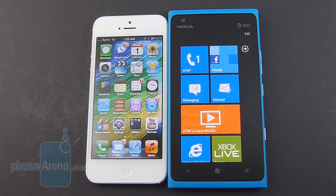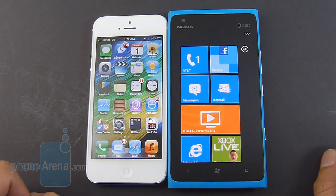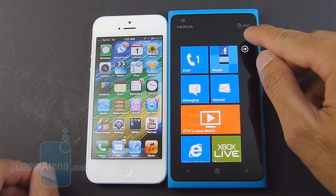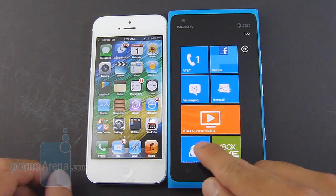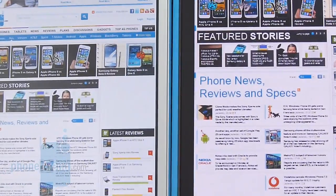There's no kidding that these two handsets have some sharp looking displays on them, but between the two, overall we have to choose the iPhone 5 on this one with its 4-inch Retina display, mainly because it's a lot more detailed versus the 4.3-inch ClearBlack AMOLED display on the Lumia 900. So it's a resolution of 1136 by 640 in the iPhone 5 versus WVGA on the Lumia 900, which is 800 by 480 pixels. And with that, when you do the calculations, you get a higher pixel density in the iPhone 5, and it's really most noticeable in the web browser.